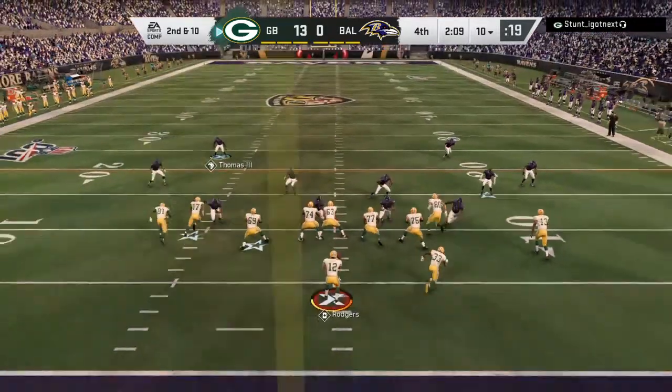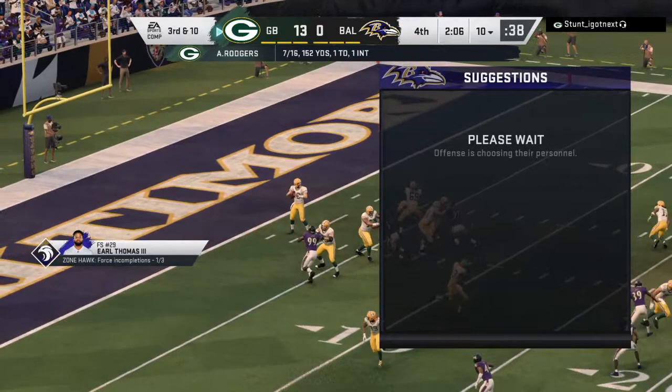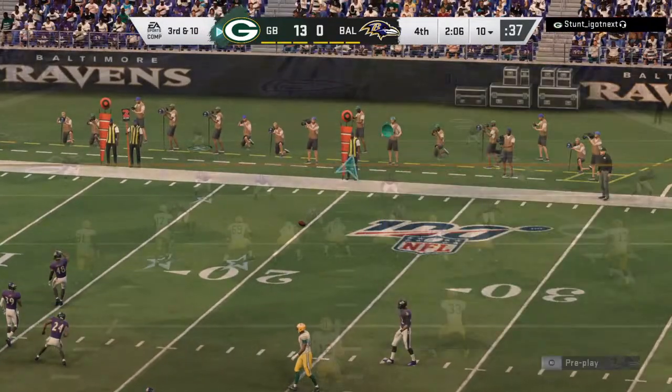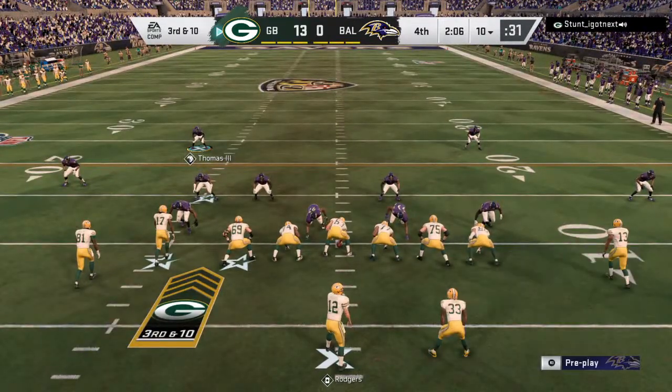After the incomplete pass, here now is 2nd and 10. They try to throw on 2nd down, but this one is incomplete. Devontae Adams, the intended receiver. And now it's 3rd down. The Packers on 3rd down, a pretty woeful 0 for 5 thus far. This is 3rd and 10.